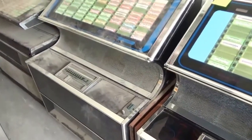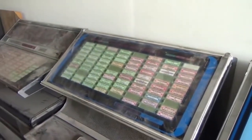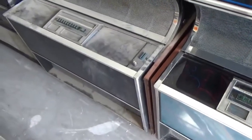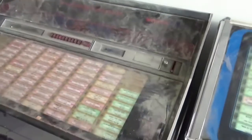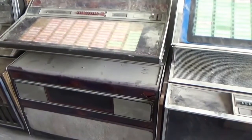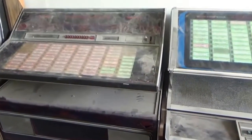This is a 448, nice shape. Sorry that the glass is not cleaned off yet. We'll have better pictures, but no damage to any glass, no peeling. And next to this should be a 454. There's about 3 or 4 or 5 of these, and once again I'll have better pictures once we get them cleaned up a little bit.